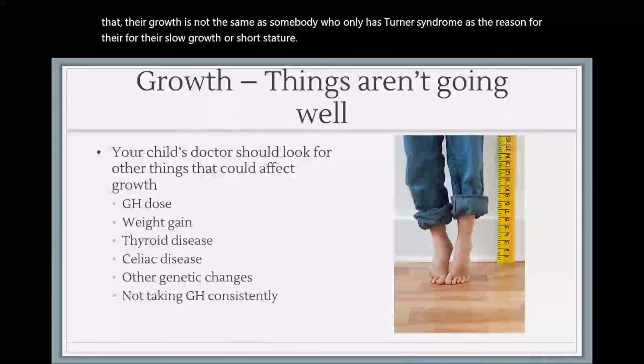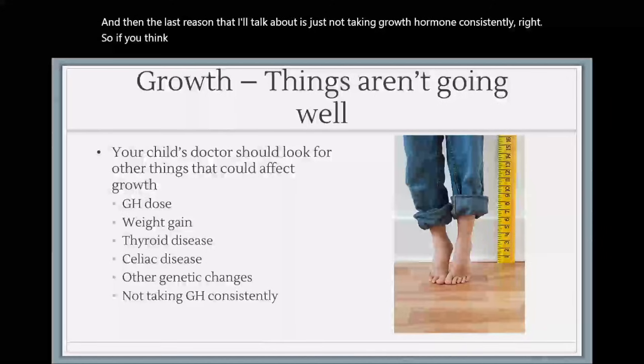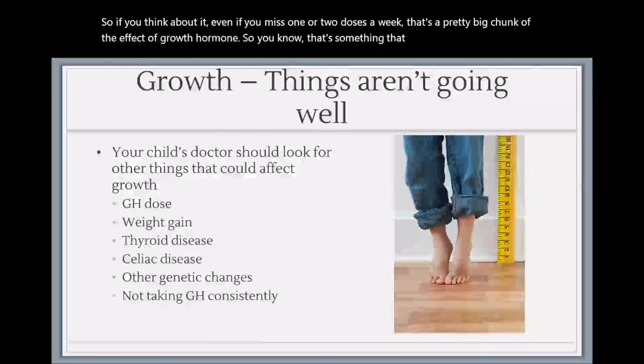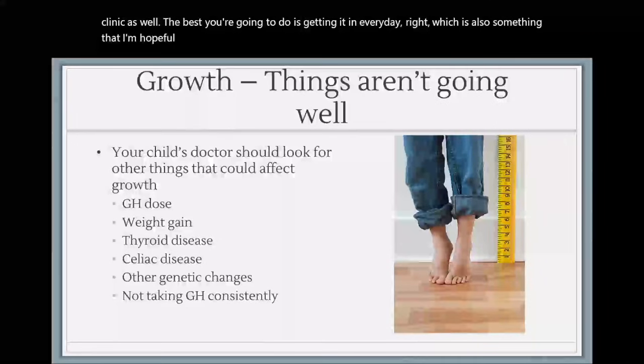And then the last reason that I'll talk about is just not taking growth hormone consistently, right? If you think about it, even if you miss 1 or 2 doses a week, that's a pretty big chunk of the effect of growth hormone. So that's something that we talk about in clinic as well. The best you're going to do is getting it in every day, right? Which is also something that I'm hopeful that weekly growth hormone can help with, right?